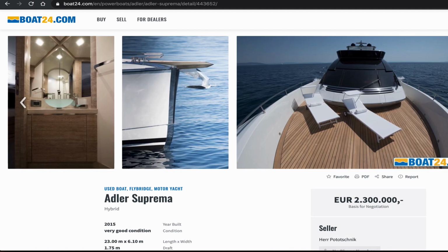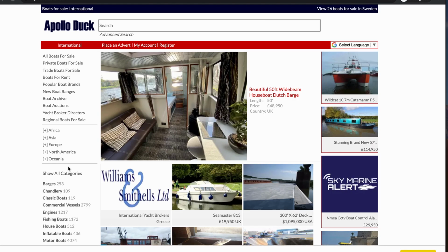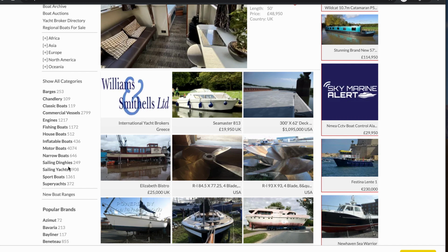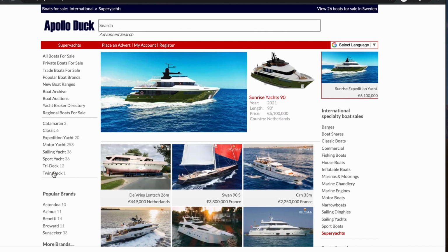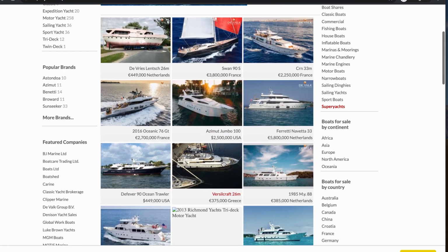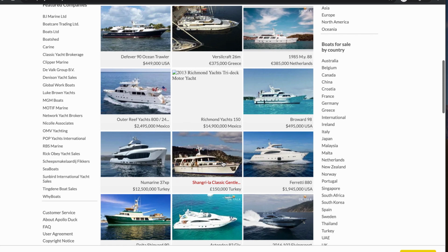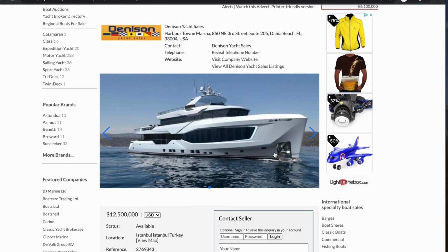There are different sites like boat24.com, you can check that out, and you also have apolloduck.com. The funny thing about boat24.com is that you can find really big boats at a good price. I don't know about the conditions of them, of course, but it's pretty cool. Browse around. And Apollo Duck, they have also super yachts that are just so awesome to check out. That is outside my budget, but it's pretty cool to see those boats as well.